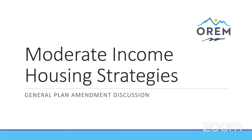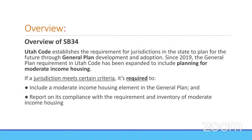Great. I'm here today to introduce a general plan amendment that we're making to meet a new state law requirement that was put in effect June 1st of this year from this recent legislative session regarding moderate income housing strategies. This isn't a completely new requirement. In 2019's legislative session, Senate Bill 34 was passed that required cities to take additional steps in planning for moderate income housing, including in their general plans and reporting those strategies to the state.